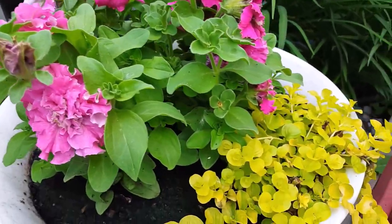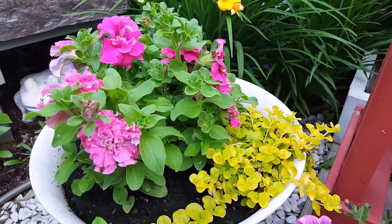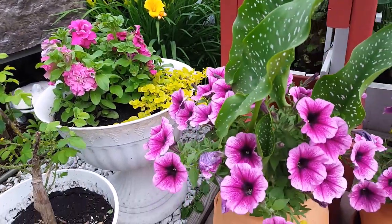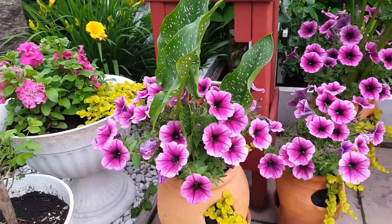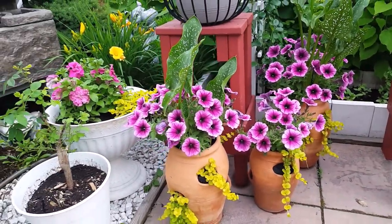And I planted creeping Jenny as well. As you notice, I have a lot of creeping Jenny, as I really like the color of it. It just makes everything light up. So I just place them everywhere.